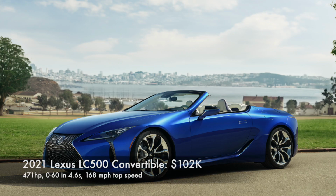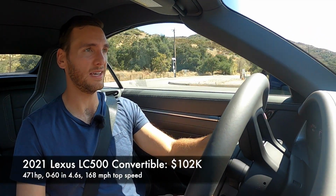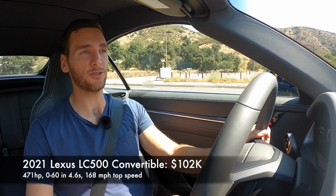We have a car I just drove recently, the new Lexus LC500 convertible. That one is going to start at a significantly lower starting price. That is $102,000. It makes more power than this with its naturally aspirated V8, 471 horsepower for that car. The 0 to 60 time, though, is significantly slower, 4.6 seconds, so that's a second off the pace of this car. And the top speed is 168 miles an hour, should you care.